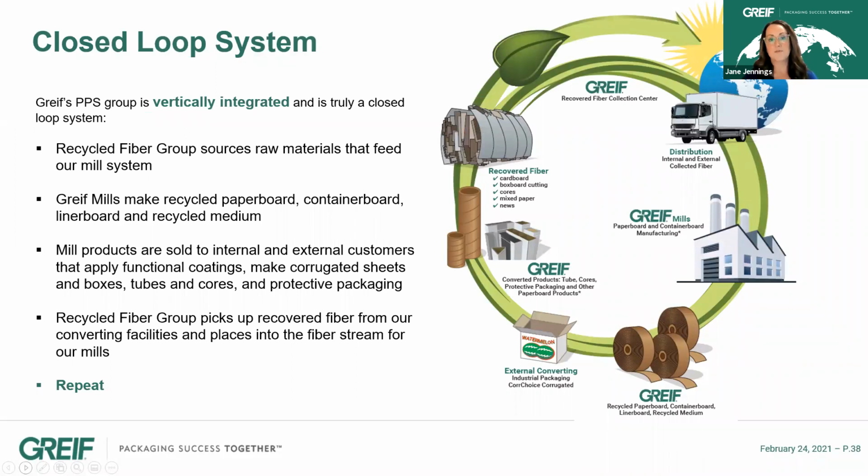Greif's PPS group is vertically integrated. We have a closed loop system for sourcing all of our raw material. As you can see on the diagram on the right, the first step of this process is our recycled fiber group sources raw materials that feed our mill systems. Then Greif's 13 mills make recycled paperboard, containerboard, linerboard, and recycled medium.